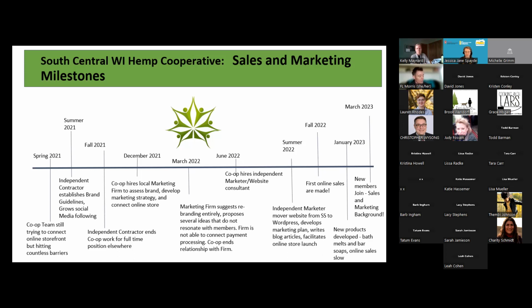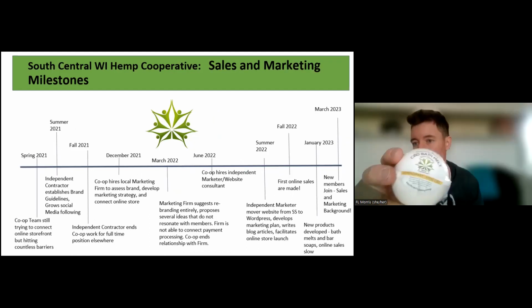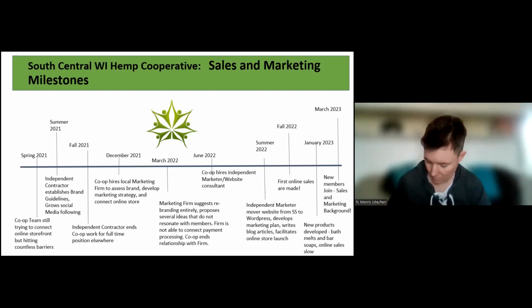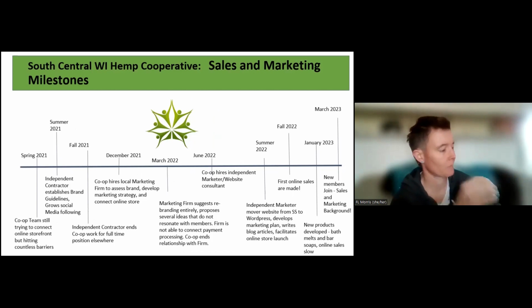We all agreed that something we could do to help with our online sales was to increase the number of products that we had. So we added a couple of lower price point products. I'm going to hold them up here. We have bath melts. Here we have a lavender bath melt, it's kind of got a wonky sticking up label, and then a lemongrass bath melt, and then a CBD infused bar soap that's like goat milk, oatmeal kind of a deal. So we increased our product line.